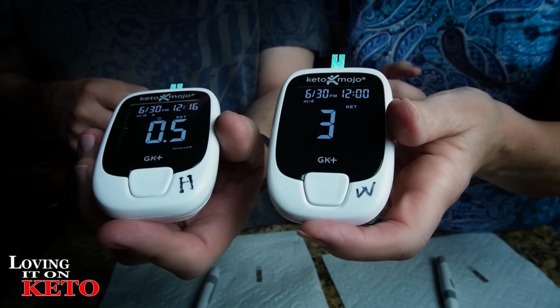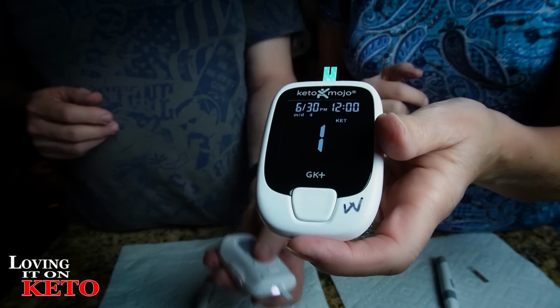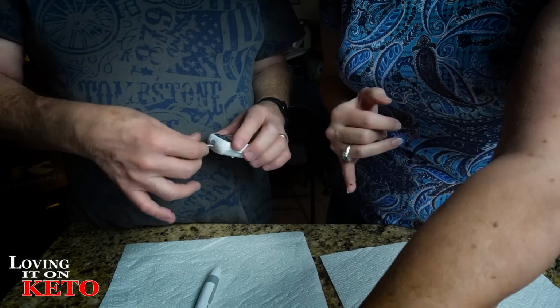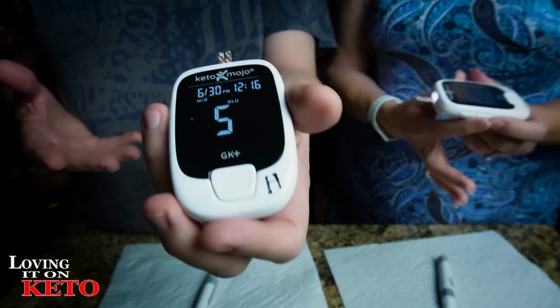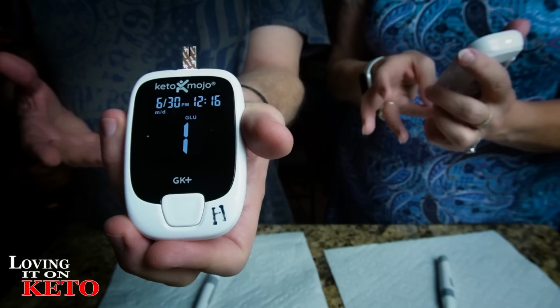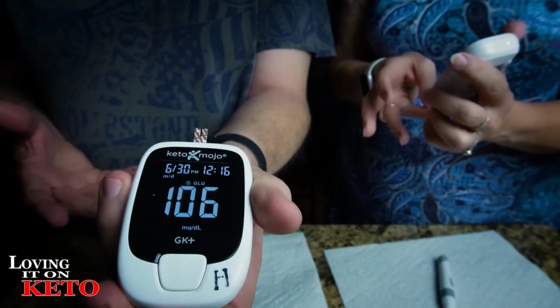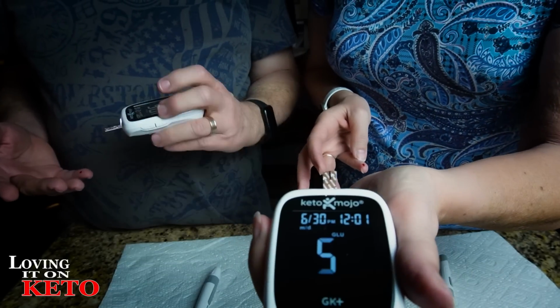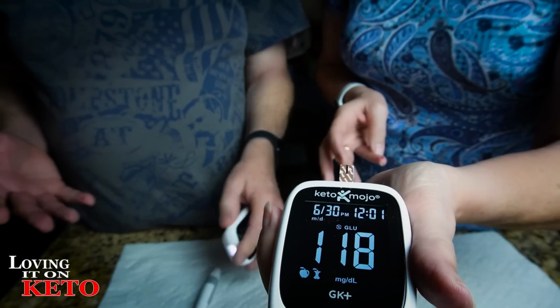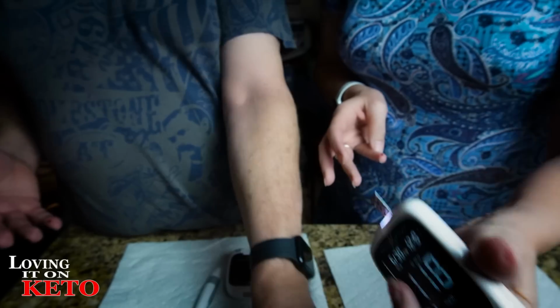I am 0.5. I'm a 0.5, so we're both in ketosis. 106. So that gives us a baseline. Did you have a coffee this morning? Yes, he forgot and had a coffee. I did not.